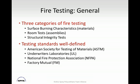These testing standards are all well defined. They're monitored and developed by ASTM, Underwriters Laboratories, the National Fire Protection Association, or Factory Mutual.